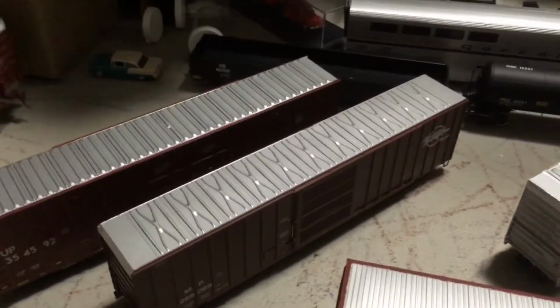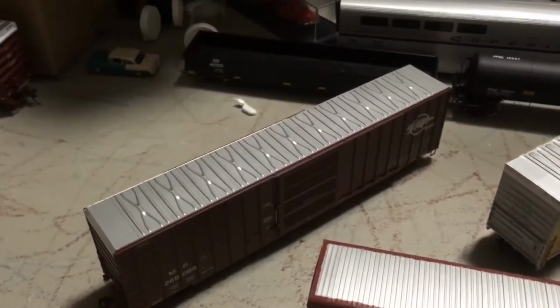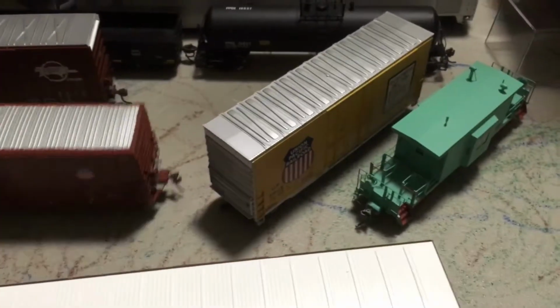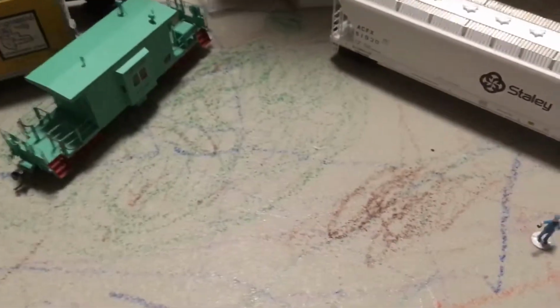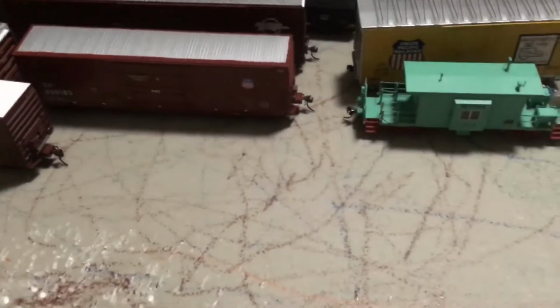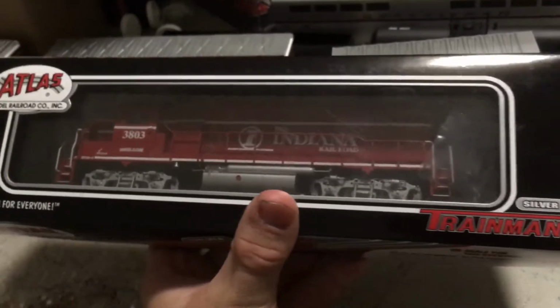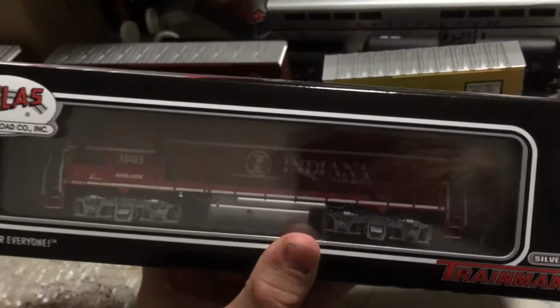Oh, I was just about to end the video when I realized probably the most important addition that I was going to talk about in this video. I talked about how I was going to make a more flat version of the layout. So, America's Short Line Railroads, fellas. This is a Class 2 railroad that touches all of the major railroads. I was lucky enough to find Atlas Trainman Series Silver Indiana Railroad 3803.